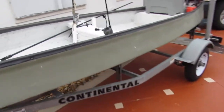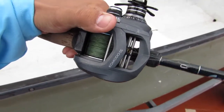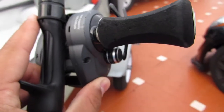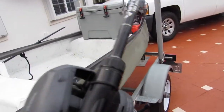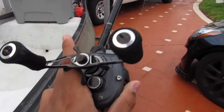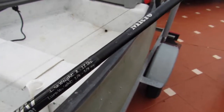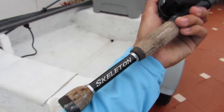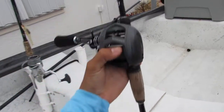Let's see, this one right here, this is the best one of all of them. This is the best combo right here. It's an Okuma Komodo SS, let me see which size this is. I think it's a 3 something. I saw it the other day and I searched it up, but it's actually a pretty expensive reel. It's like a $200 reel right here. And then the rod is a Castaway Customs, I think. Medium action 7-foot micro skeleton. I think these are discontinued, but they are also like another 150 bucks on this rod alone. So this was the best setup that came out of all the other ones.